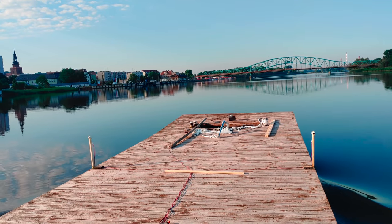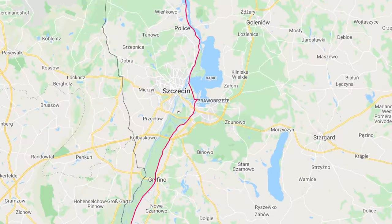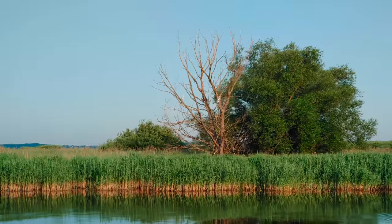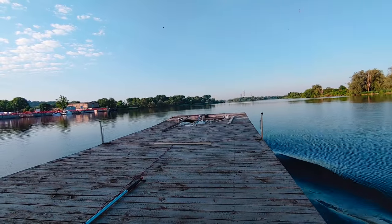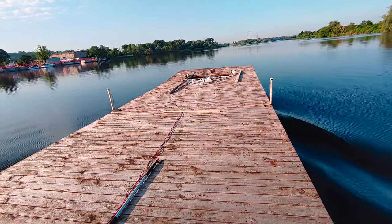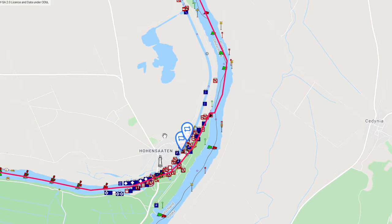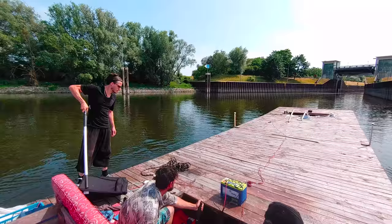The next morning, the sun was beating down on us relentlessly right from the first hours. By now, we were deep into Polish territory, past the city of Szczecin, strolling down the calm and beautiful canals back towards the German border. Late in the afternoon that day, we arrived at our first water gate. This one is located right at the border back to Germany. We wait for the lights to go green, and then we drive in.